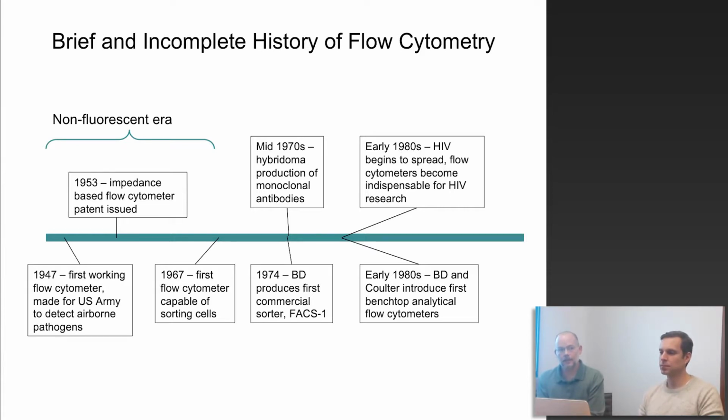In the 70s, Cesar Milstein came up with monoclonal antibodies and the ability to make hybridomas. Around the same time, BD Biosciences, then called BD, came out with the first sorter, which is called FACS1. That's where we got FACS. In the 80s, HIV research and the commercialization of benchtop flow cytometers wound up with flow cytometry becoming the assay for doing HIV research. Since then, we're now up to something like commonly finding 5 lasers and up to 20 or more fluorescent colors in a flow cytometer.